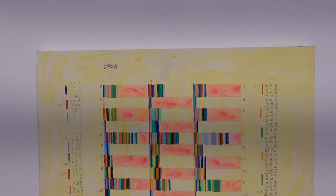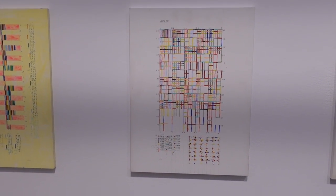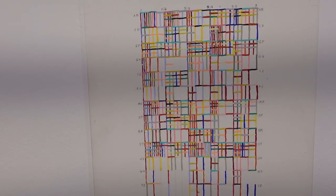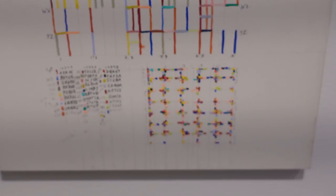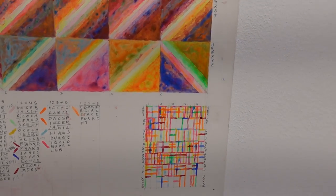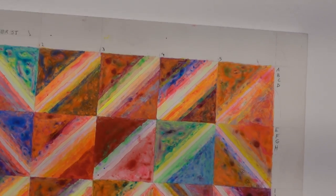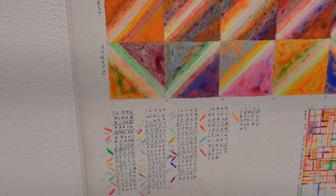2018. It's kind of like a horizontal bar chart. Street. I think that is near Leslie's studio out in Williamsburg/Bushwick. 16 by 20.